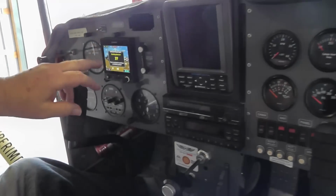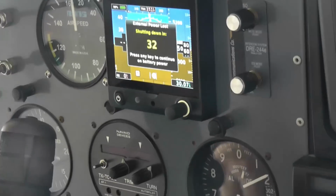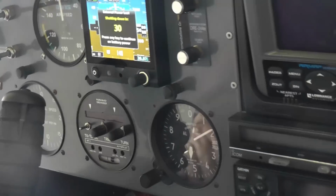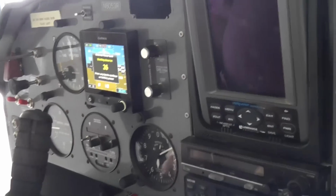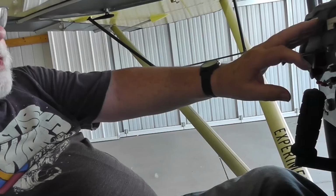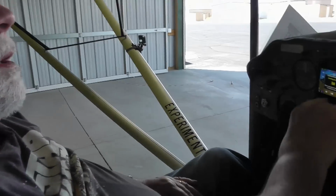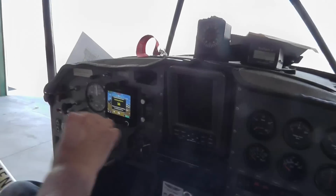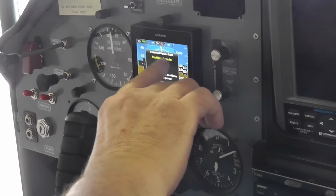This right here, this little instrument is interesting. See how it says 37 seconds it's going to shut down? It actually has a 4-hour battery in there. And if for some reason you lose power, your GPS thing here will continue to work. Now, this does not give you a direction like a GPS would, but you can get the true track off of it. It's got 99% battery.